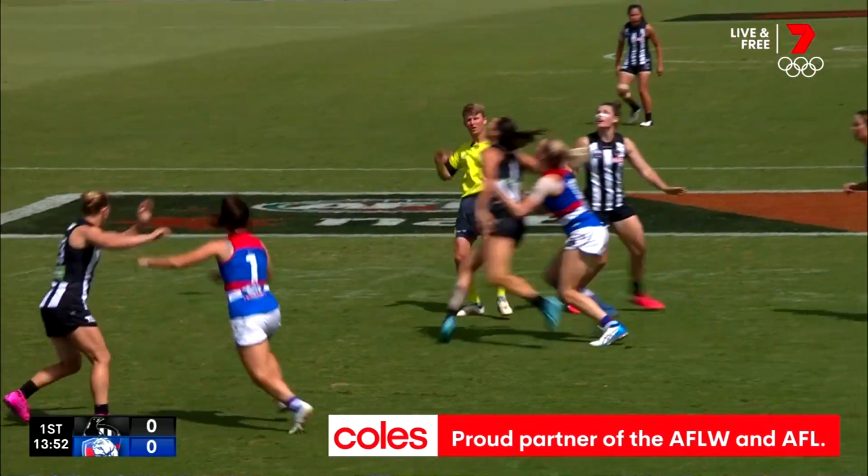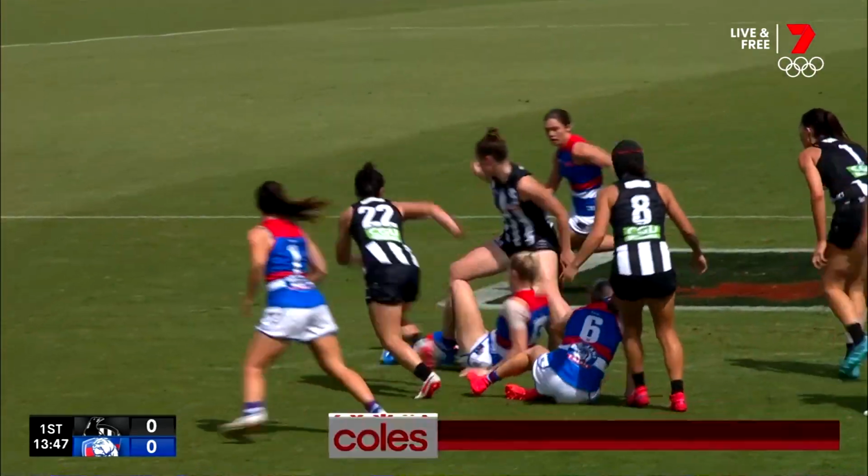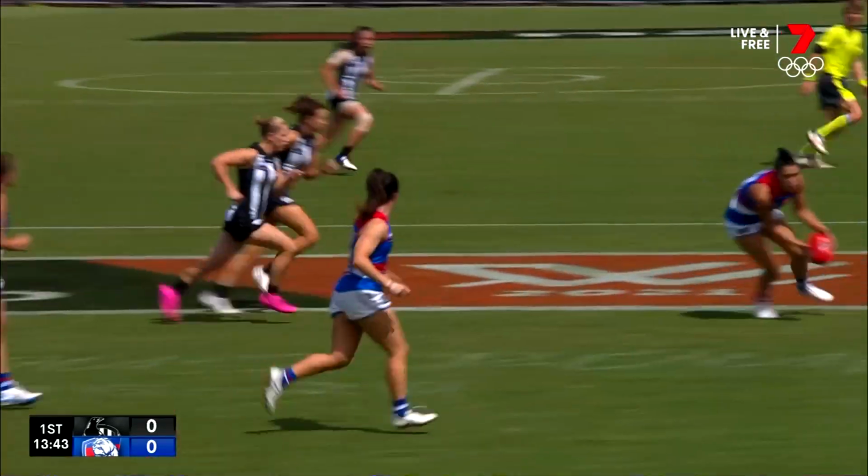So neither of these teams, as we mentioned, are particularly strong clearance teams. So when it gets on the spill, that's going to be the key to the game. Who gets their hands on it? As we can see, it's going to be tough in the clinches.